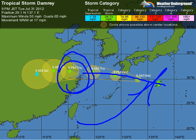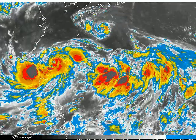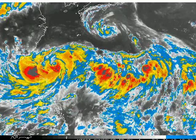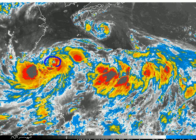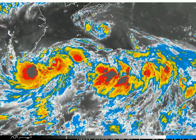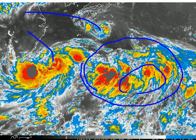And when we take a look at the satellite loop there of the Western Pacific, clearly we have those two systems both looking better organized, our typhoon looking much better defined than earlier, with that convection wrapping all the way around the center and closing off an eye, and Damrey up here looking more and more like it's trying to become a typhoon, but whether or not it does, not sure. But clearly there is some interaction between the two that we're going to have to watch, and yet again another feature behind it. This could easily spin up into another tropical cyclone.